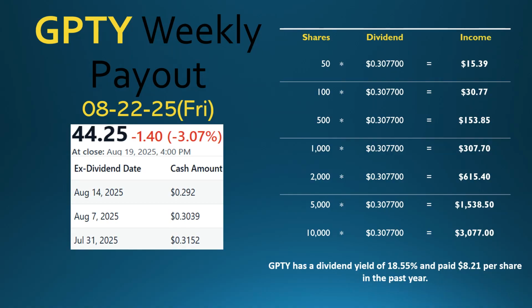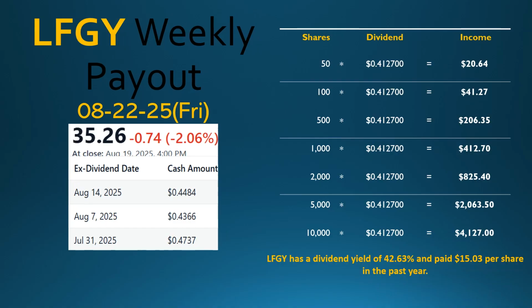Next, we have GPTY weekly ETF. Closed yesterday at $44.25. Previously paid out 29 cents. Currently paying out 31 cents. 1,000 shares would be $307.70. And 5,000 shares would be $1,538.50.